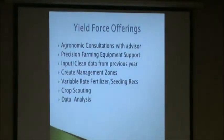Crop scouting, we're going to come out and look at the fields with you throughout the year. If we don't do that, we're not doing you justice, we're not doing ourselves justice by looking at what 34,000 versus 38,000 planting population does. Where did the yield come from? Well, I don't know, we never walked out in there. So, some of the limited scouting, things like that, and then the data analysis.